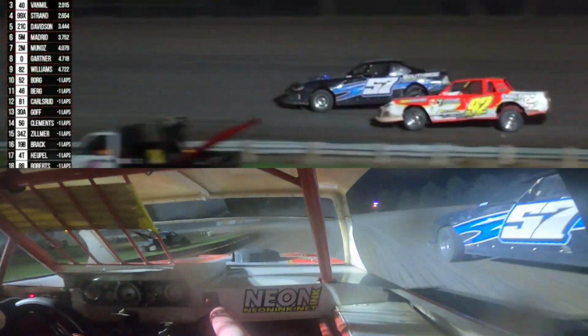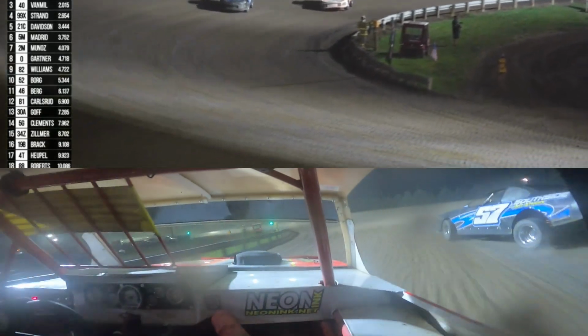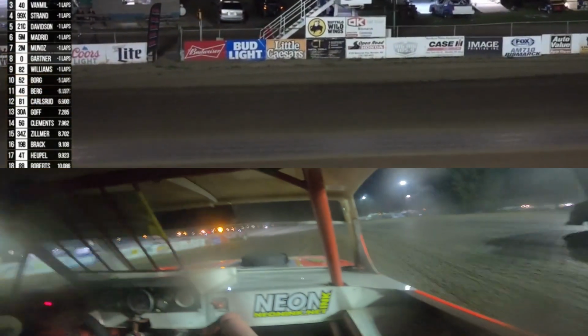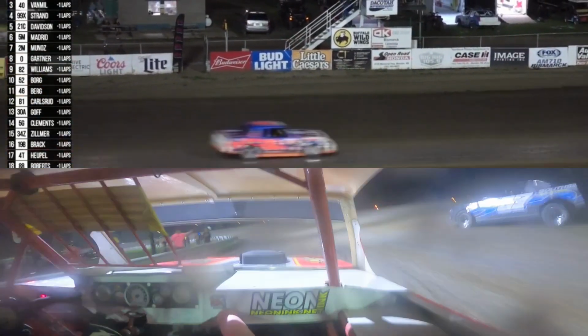But that 57 of Labatt gets a big run through turns number 1 and 2. He takes the race lead back. Going for his first ever win on the tour is Labatt. They go into turn number 3. Out of 4, it's going to be a drag race. McIntoon low, Labatt up high. Labatt will get his first win. McIntoon in second, and Rob Van Mill is your champion.